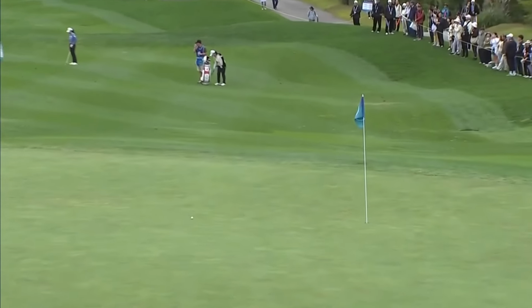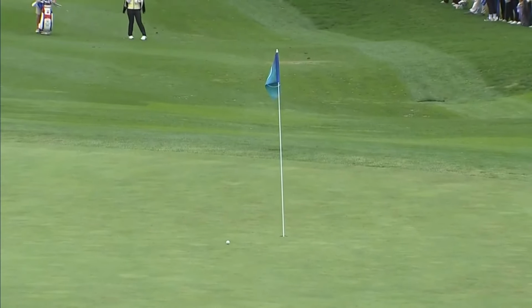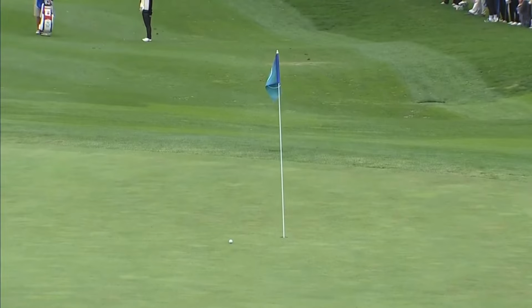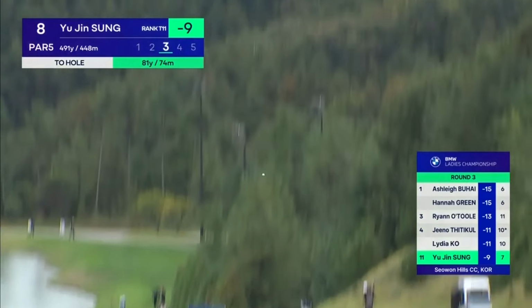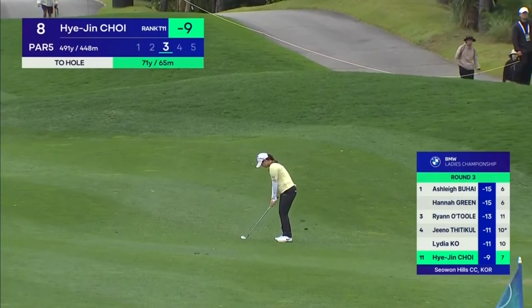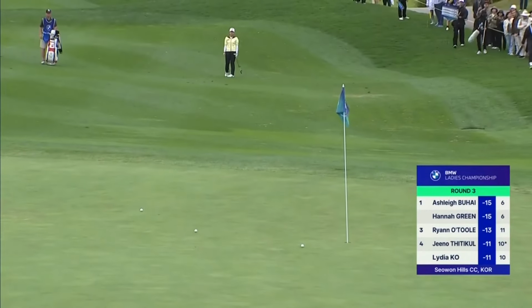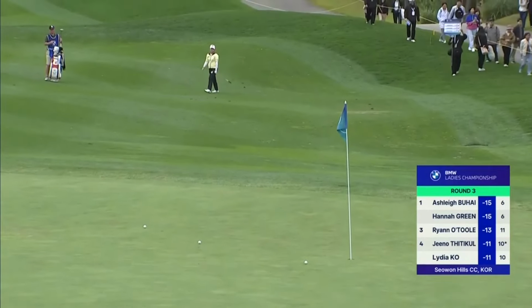Out of position at the par 5-8. Third shot. Uphill as well. It's actually not a bad angle to a left flag. It's made the most of it. A couple of excellent approaches in a row. Solid. It's a gap wedge from 81 yards. Lob wedge. Pitch it high and right of the hole. Good distance control.